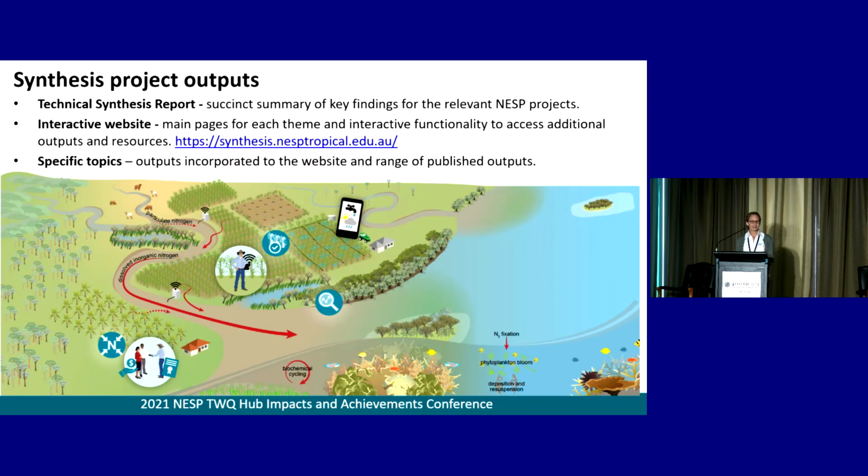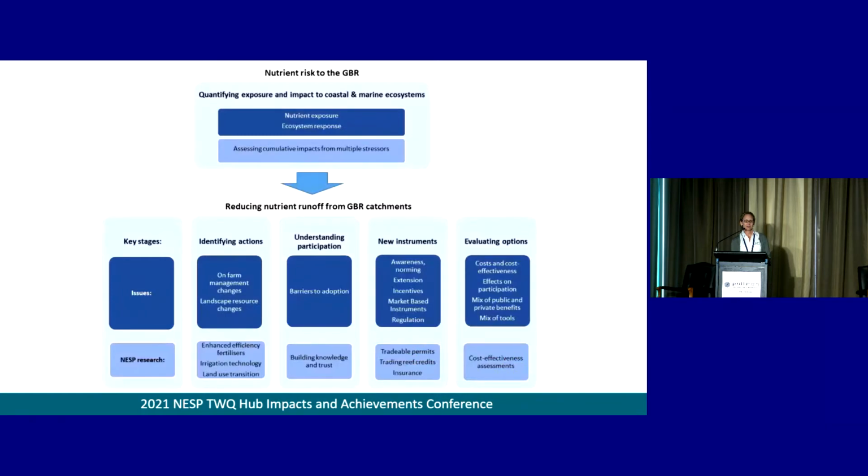We've got the website and then also specific topics for each theme. For nutrient, we did some particular project work across the management practices. We've also done something to do with the finer scale monitoring learnings and then nutrient risks to the Great Barrier Reef. So as part of that, we generated a framework to try and structure our report.